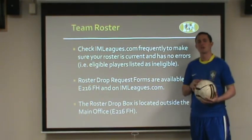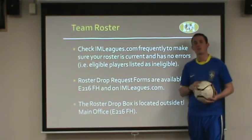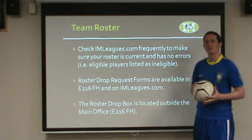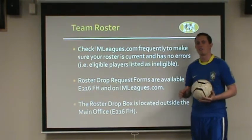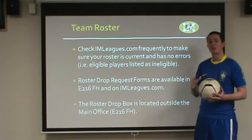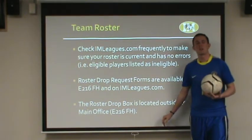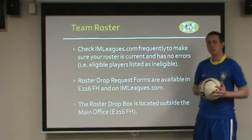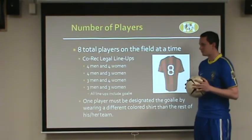If you need to drop somebody from your roster, you can fill out a roster drop request form and turn that into our office. Same deadlines as roster additions, 10 a.m. on weekdays, 5 p.m. Friday for weekend games. Fill out that form, turn it into the drop box outside E216 Fieldhouse outside our intramural sports offices, and we'll get that processed for you.